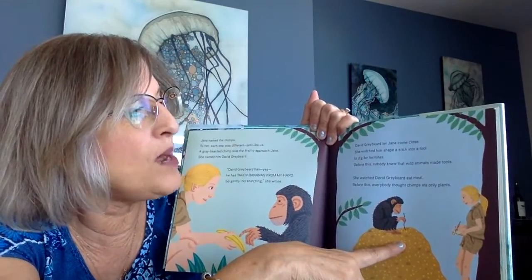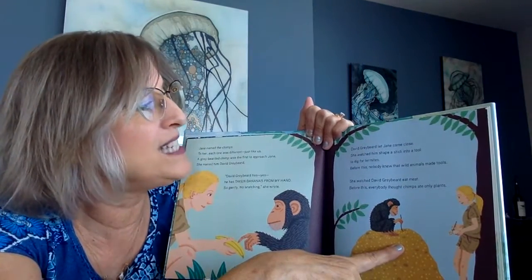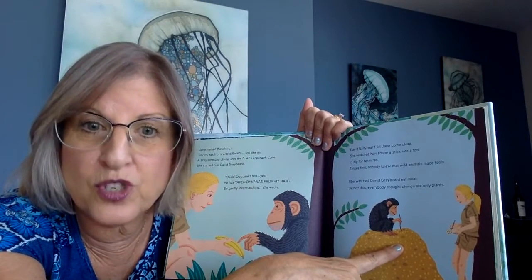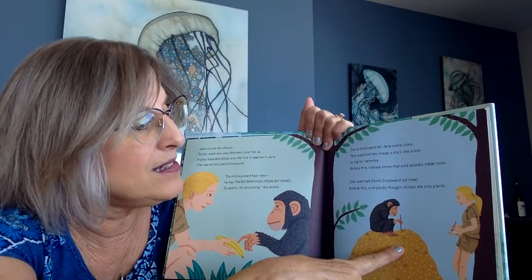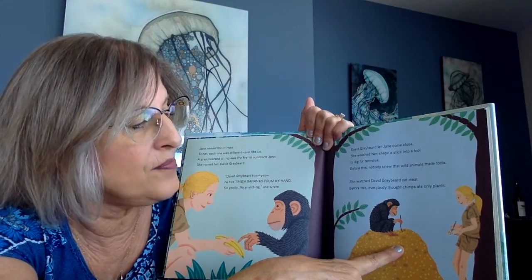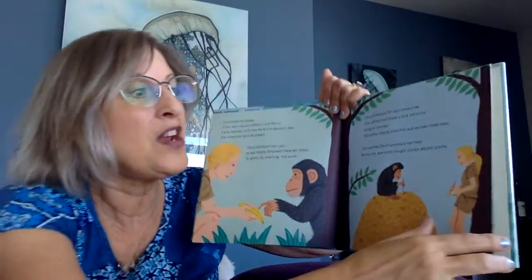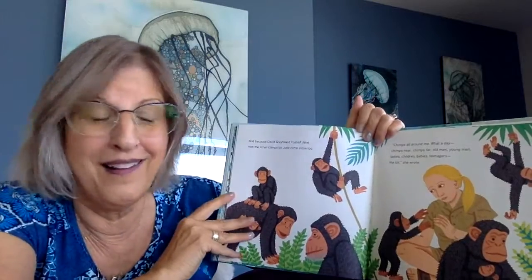David Graybeard let Jane come close. She watched him shape a stick into a tool for digging termites. Before this, nobody knew that wild animals use tools. She watched David Graybeard eat meat. Before this, everybody thought chimps ate only plants. So he's sticking that stick inside that anthill or termite hill, hoping the termites will go on the stick so he can eat them.